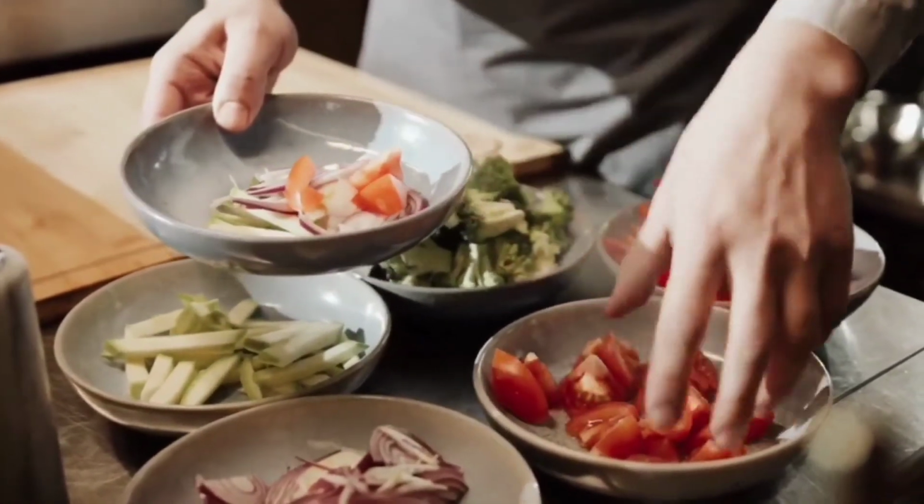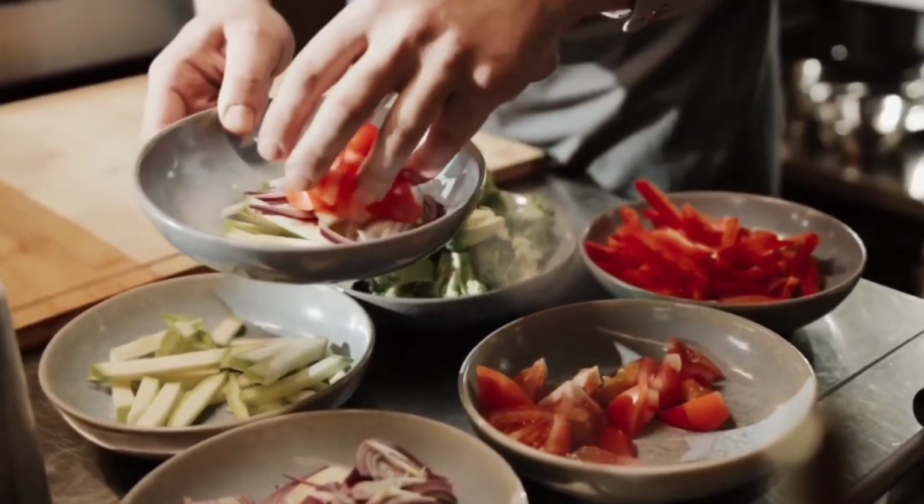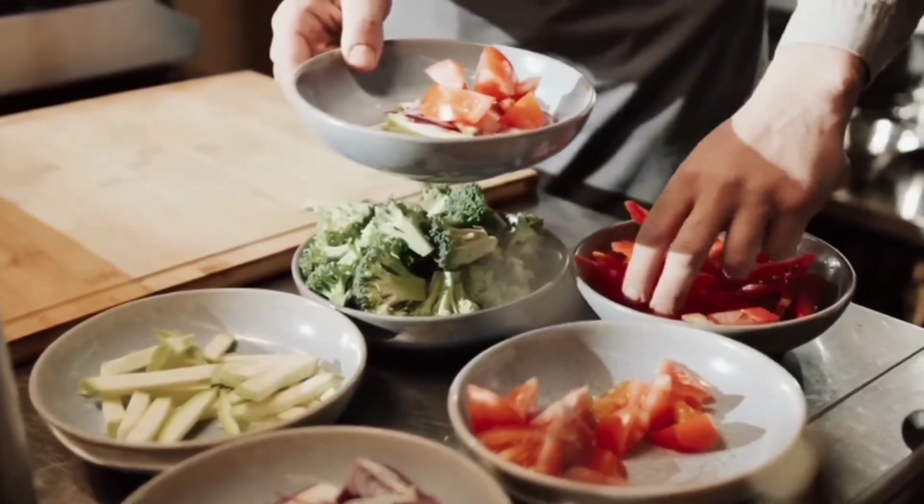So all in all, those are some great business licenses, permits, and such that you're going to need to get your food truck up and running right off the bat.